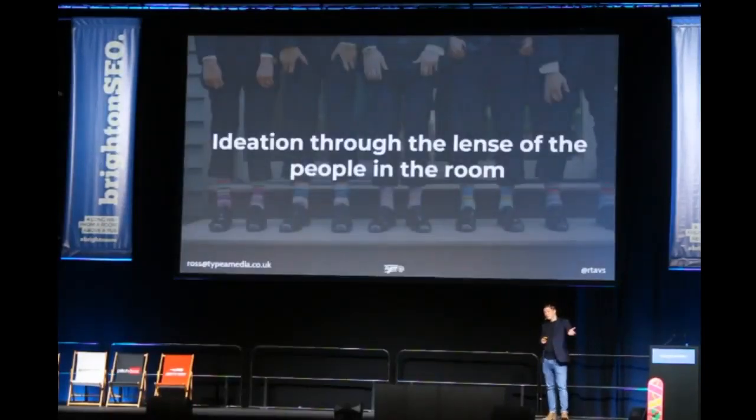It was through the lens of the same people in the room. So it was a room full of white, straight, male 30-year-olds. And don't get me wrong, I am one of those people, and I think I'm great. But the problem is that when you're building out these PR campaigns, you need to see things from different angles and different lenses. So that didn't really help.